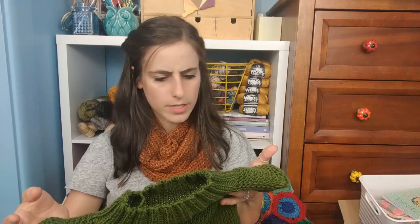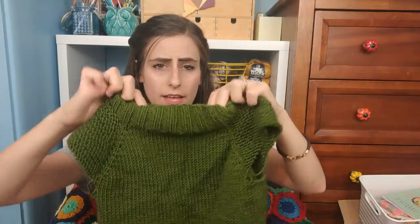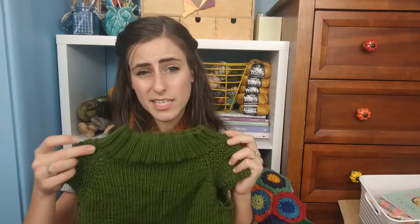Couple modifications, but not really. I'm going to do a rolled collar, so that's why it looks like a turtleneck right now. I'm going to roll that in, tack it down. There is no short row shaping in this pattern. If I was making it for myself, I probably would have figured out how to do some short rows in the back, but for my toddler, I think it'll be fine.